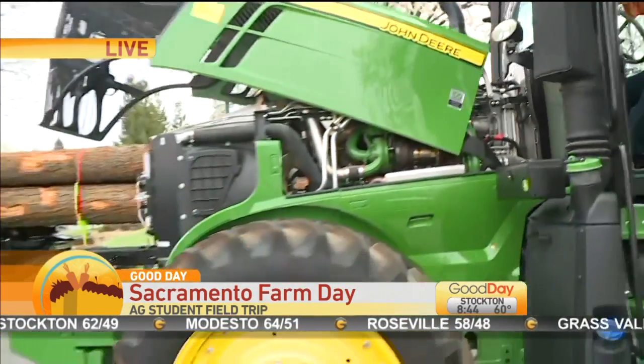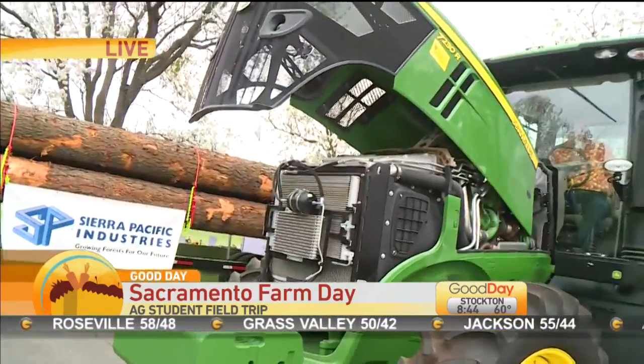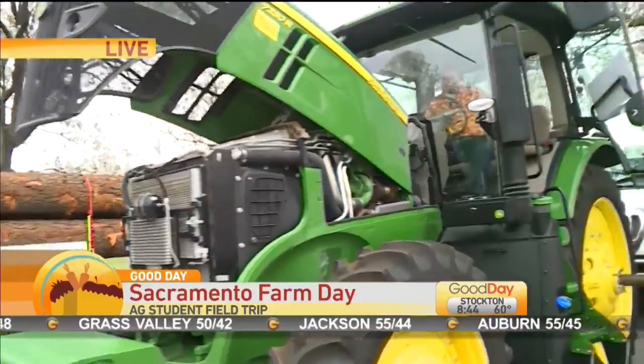Yeah, take a look at this tractor. Go and take a look. I'm in a big tractor, John Deere tractor, 7230R. Look at that engine in there. That is a gorgeous engine, ladies and gentlemen.